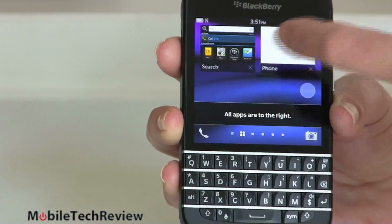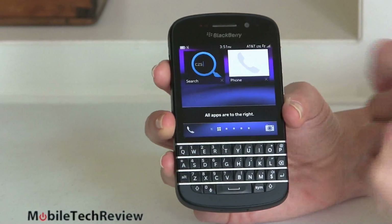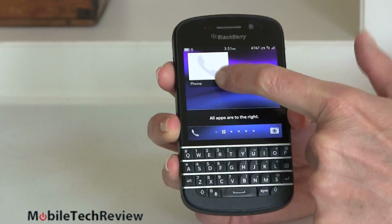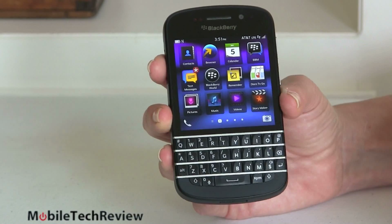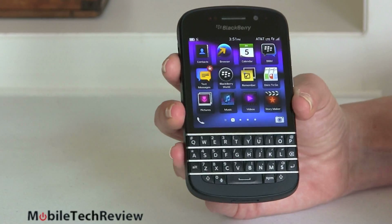As you see, I'm swiping here. We have our active frames. That's a minimized version of running applications. If we want to close them, we just hit the little X button right there. Same thing as the Z10. You're looking at pretty much the same operating system. Just a little update for those of you who have not gotten the 10.1 OS update on your BlackBerry Z10.